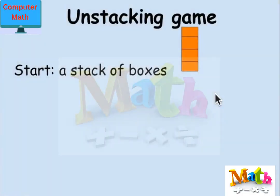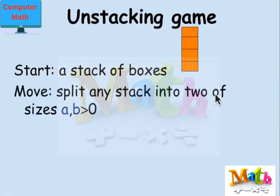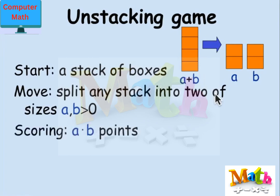All right, let's look at another example. This is a game that we used to play in class. You start off with a stack of blocks, say 10 blocks, and you're allowed to make a move that consists of splitting the stack into 2 smaller stacks. So if the stack has height a plus b, you can split it into a stack of height a and a stack of height b, and you get a score for that move. The score is a times b.